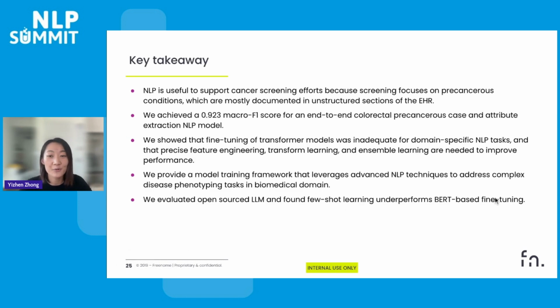In conclusion, we found NLP is especially useful to support cancer screening, as cancer screening focuses on precancerous conditions, which are mostly documented in the unstructured sections of the EHR. And our best model achieved a 0.924 macro F1 score for an algorithm that can perform end-to-end cancer and precancerous case characterization that is important for the development of a cancer screening test.